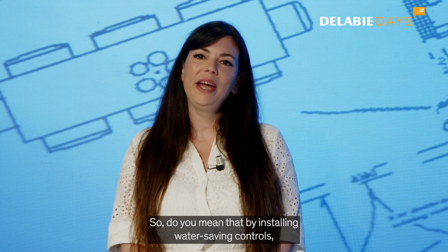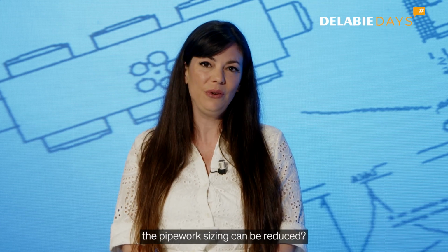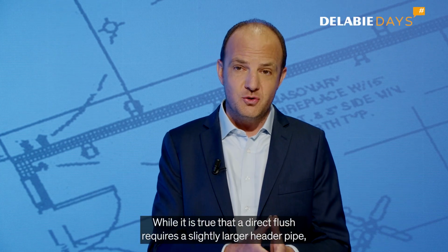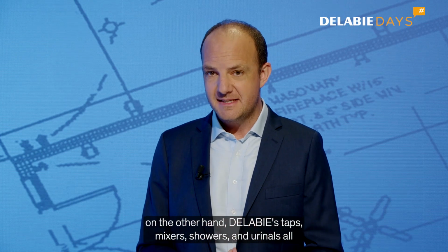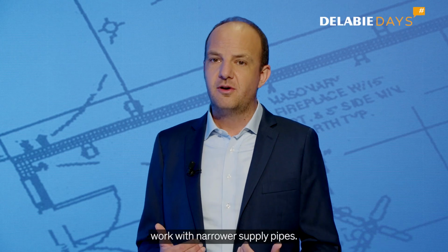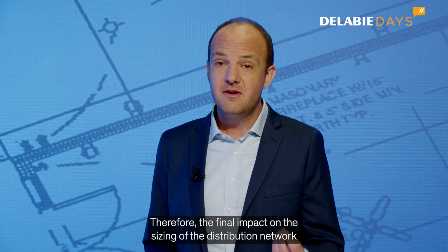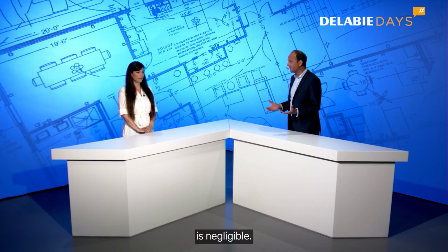So do you mean that by installing water-saving controls, the pipework sizing can be reduced? Yes, exactly. While it is true that a direct flush requires a slightly larger header pipe, on the other hand, DELABIE taps, mixers, showers, and urinals all work with narrower supply pipes. Therefore, the final impact on the sizing of the distribution network is negligible.